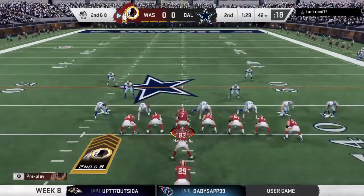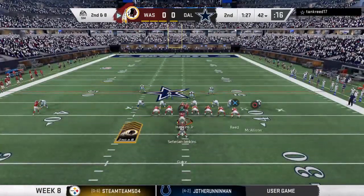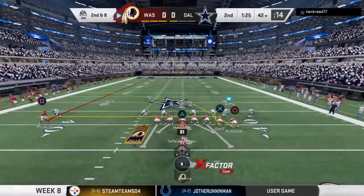58, come on. 58. It's just me and you. Shift.